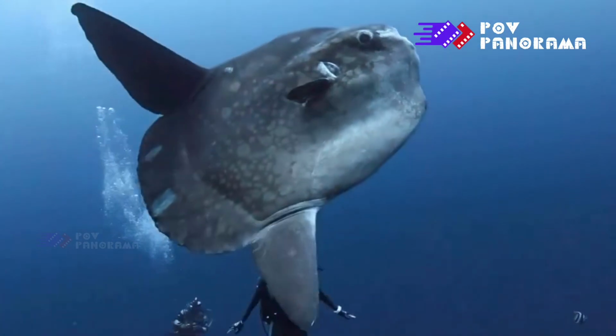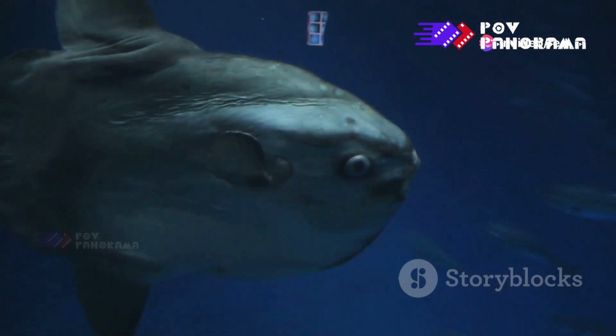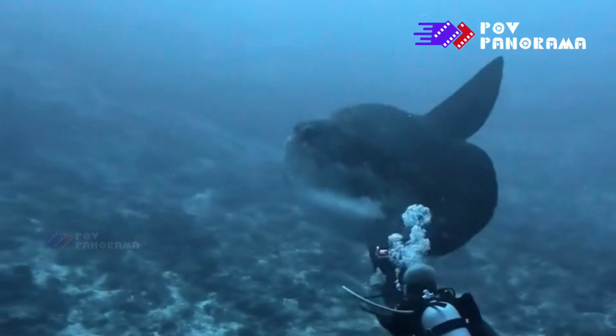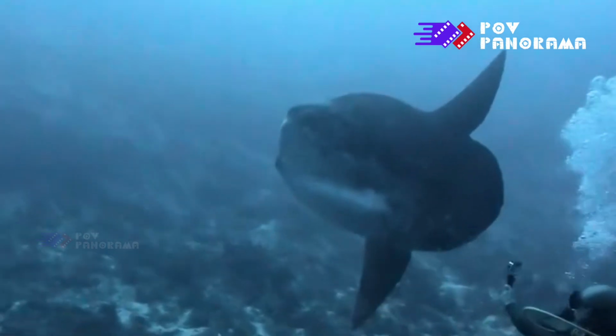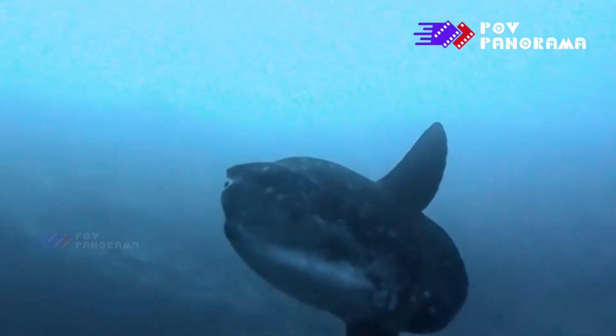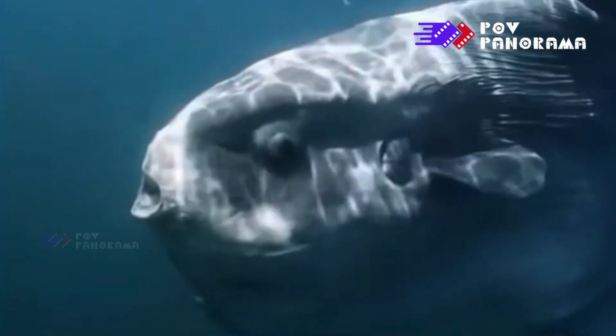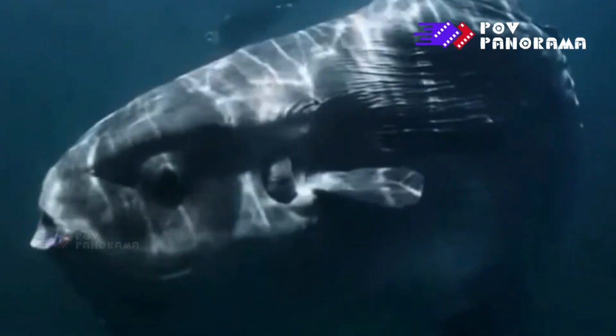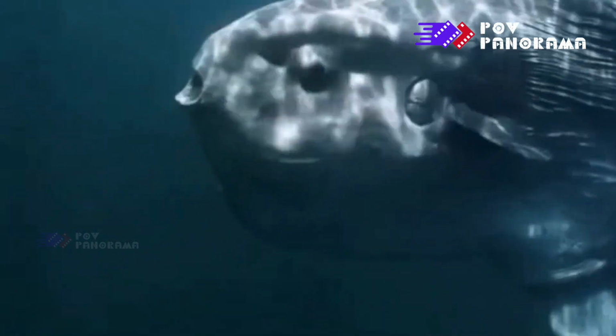Sunfish, specifically referring to the ocean sunfish, or mola mola, are fascinating and unique creatures. They are the largest bony fish species in the world, often reaching impressive sizes and displaying distinctive characteristics. Known for their flat, disc-shaped bodies, sunfish are also recognized for their unusual swimming style, fascinating biology, and their significant role in marine ecosystems.